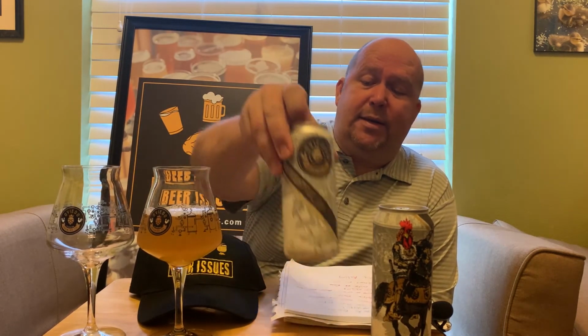Now, the next one that we're going to have, and I'm going to go ahead and open, is the canned version, since they're now doing canned, which is great because now you can have this beer year-round. You just stock up on it and hold on to it and drink it when they no longer have it. All right, so there we go. So now we got the two. So let's talk about this here.